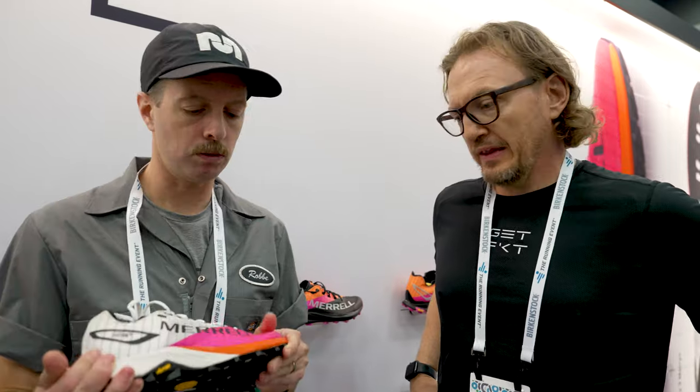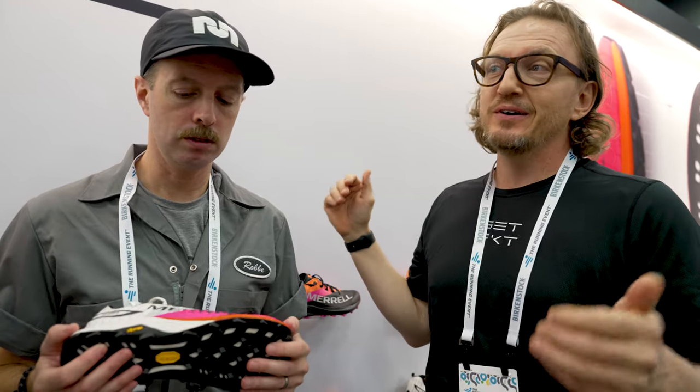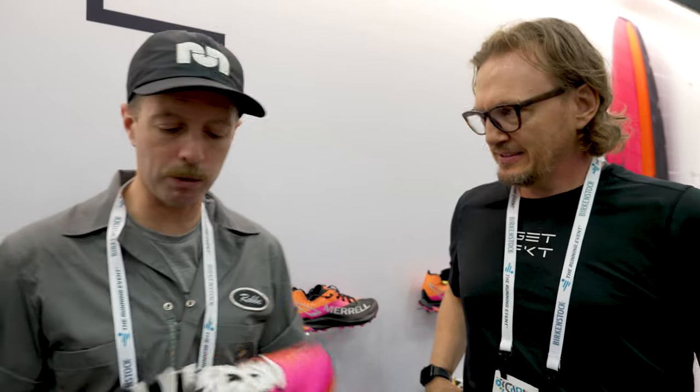To your point, a lot of shoes with Matryx material and these feature sets start with a 2 in front of the price, like 220, 240. To have something with Matryx and that mega grip compound at 160 is a hell of a deal. All right, let's move on. What do we have next?